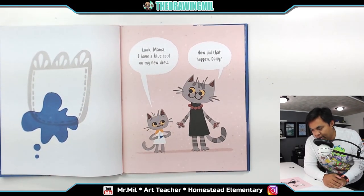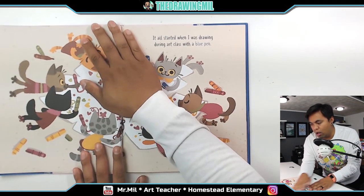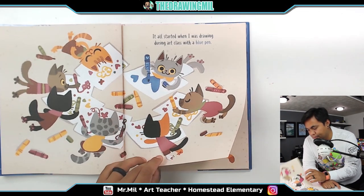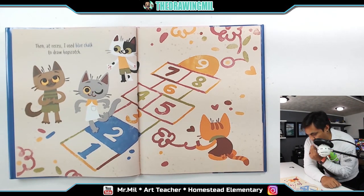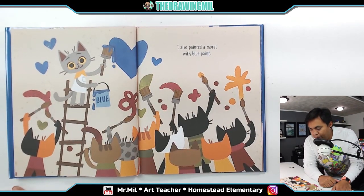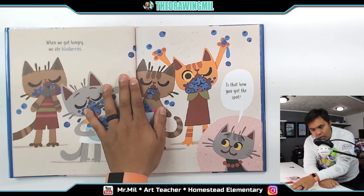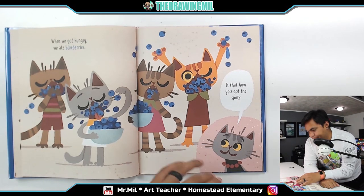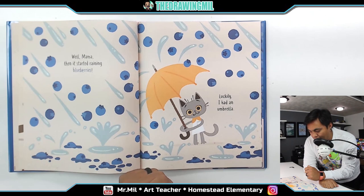Look, Mama, I have a blue spot on my dress. How did that happen, Daisy? It all started when I was drawing during art class with a blue pen. Then at recess, I used blue chalk to draw hopscotch. I also painted a mural with blue paint. When we got hungry, we ate blueberries. Is that how you got the spot? Well, Mama, then it started raining blueberries. Luckily, I had an umbrella.